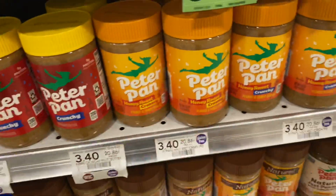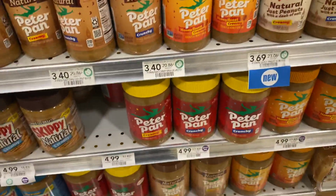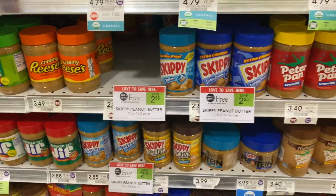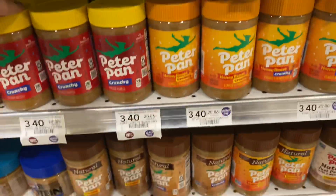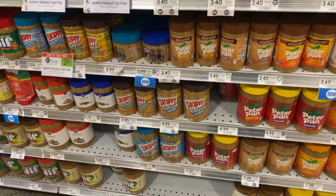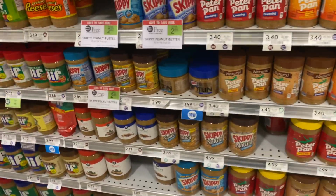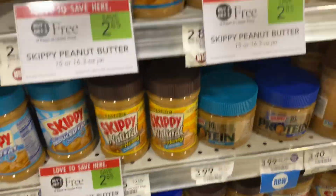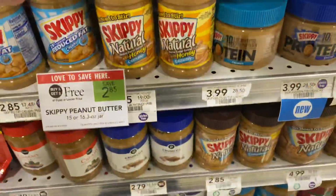But my favorite out of all of these is this peanut butter. Where is it? Oh, it's so good. It's a peanut butter honey by Peter Pan. It's a roasted honey. And it comes in a little tiny jar. I don't see it at this location, but it is delicious. But anyway, for you guys, make sure you take advantage of this deal this week.